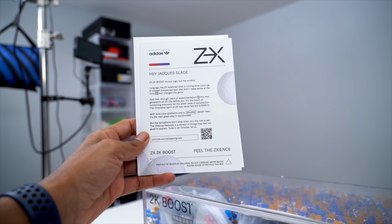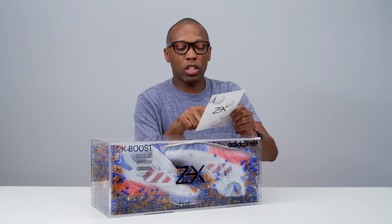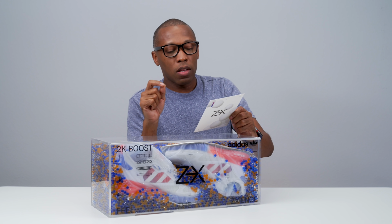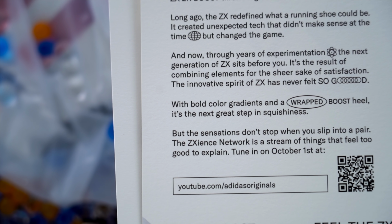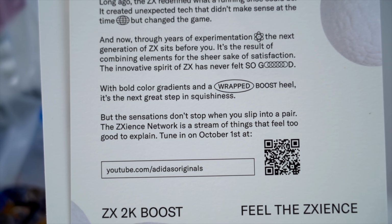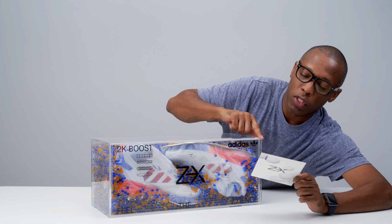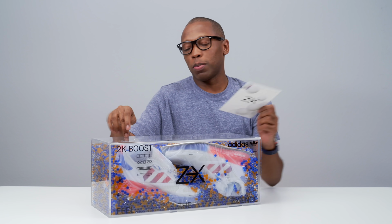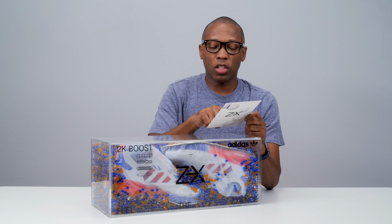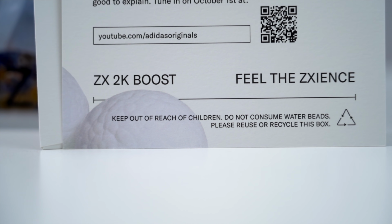And now through years of experimentation, the next generation of ZX sits before you. It's the result of combining elements for the sheer sake of satisfaction. The innovative spirit of ZX has never felt so good. And they have that logo there under the word good. With bold color gradients and a wrapped Boost heel, it's the next great step in squishiness. Oh, that must be what these beads are about. Squishiness, I get it. But the sensations don't stop when you slip into a pair. The Science Network is a stream of things that feel too good to explain.